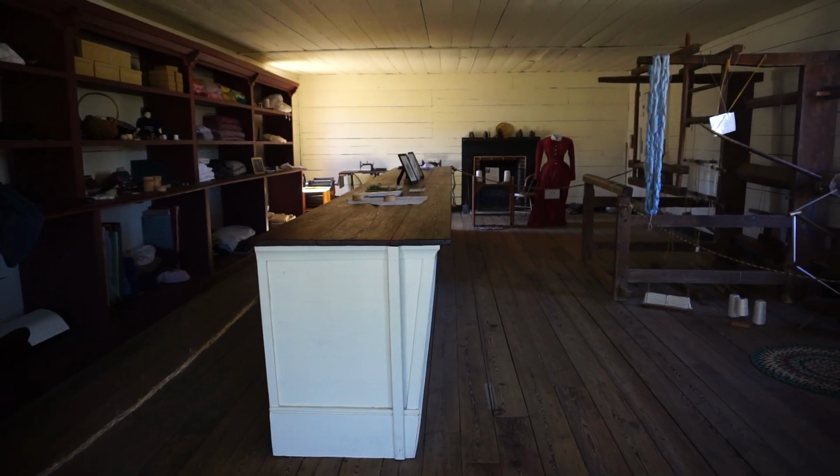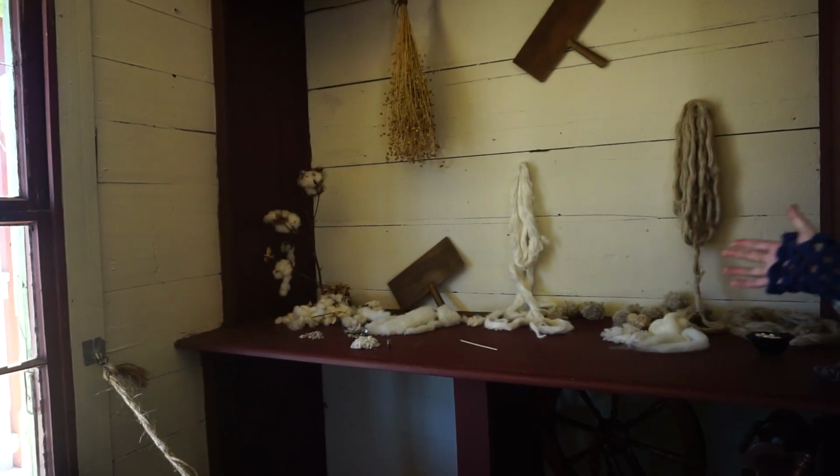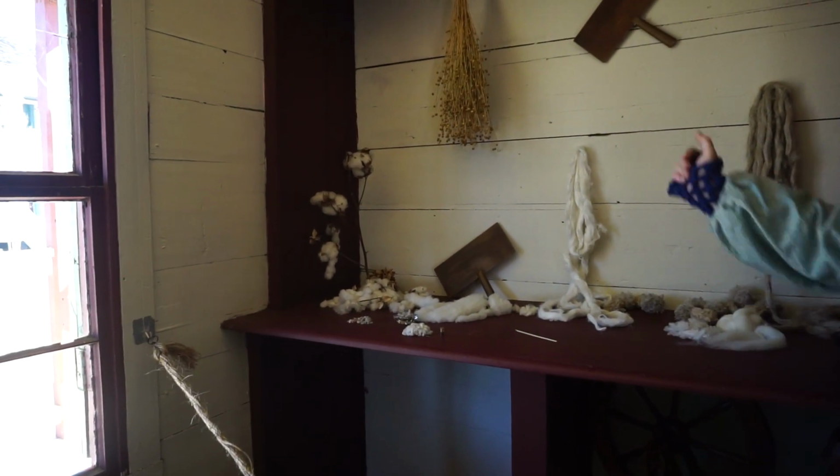So this is a cool building. Next time, we're actually going to run through the entire textile production, starting, of course, with cotton.